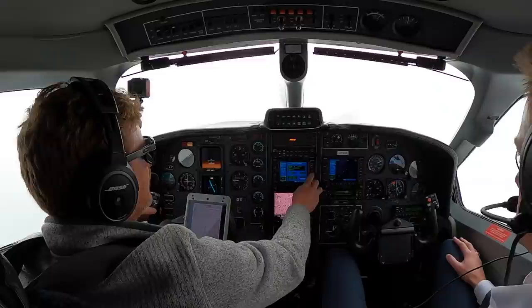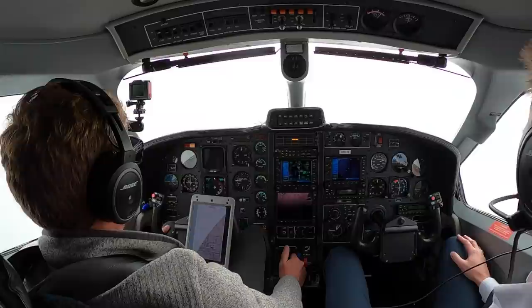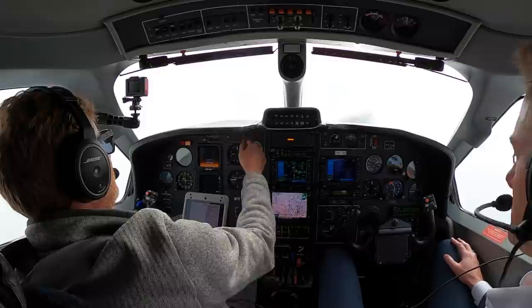So I went direct, enter, enter, and we're in nav mode. Airplane's banking to the left. We're direct to our destination. 1 Tango Bravo, climb and maintain 9,000. Climb and maintain 9,000, 1 Tango Bravo. 9,000 set up with our altitude preselector. We'll VS that 3,000 feet a minute.